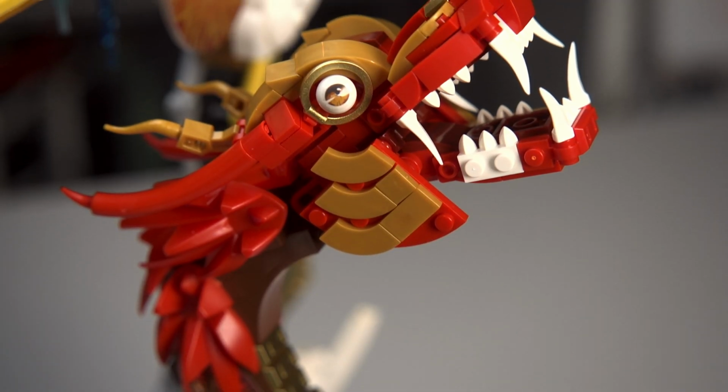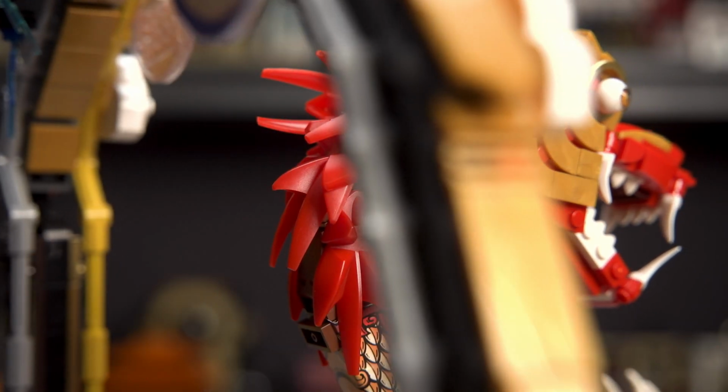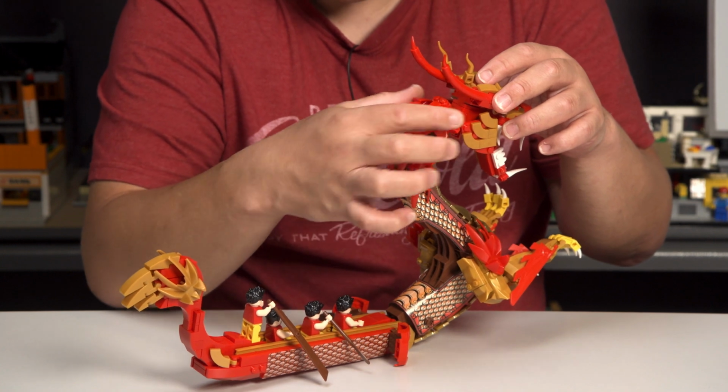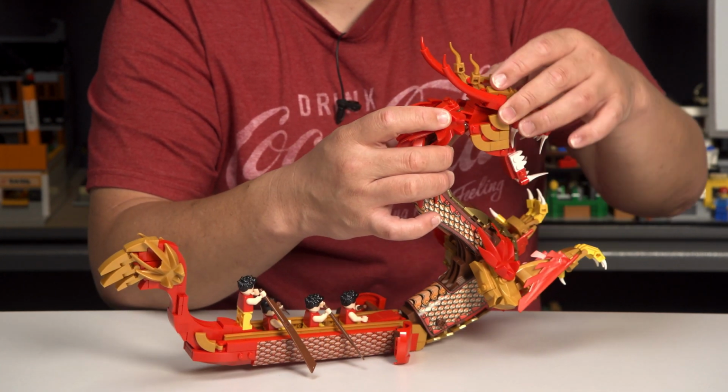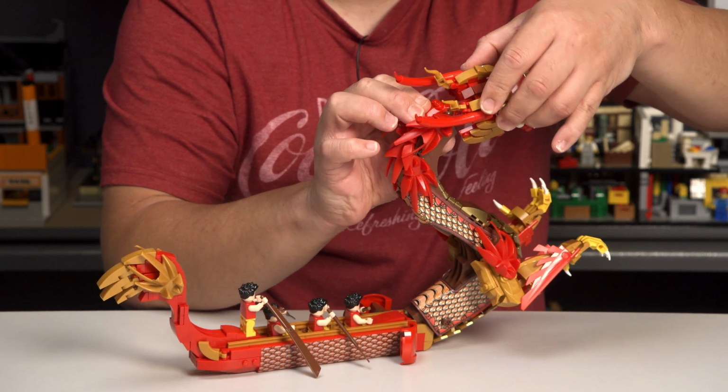I like this part on the eyebrow. It's like a gold ring right there. The back looks really cool. These pieces make it really stand out. I don't know what pieces these are from. I don't know if it's original or not, but the head can also move up and down. I could take the whole thing off if I wanted to.